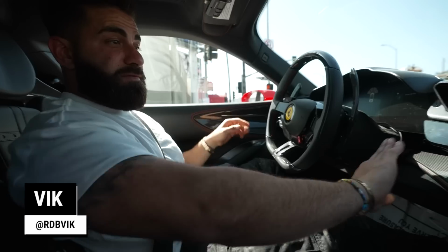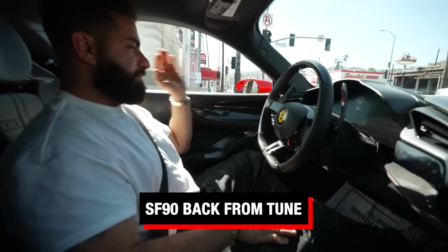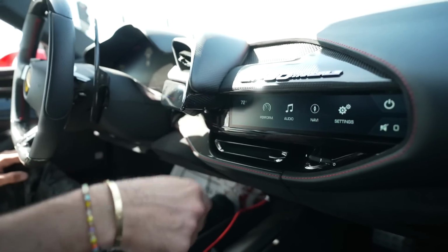What more do you want? Everything is touchscreen, illuminated digitally on the steering wheel, the air conditioning panel, mirrors. That's your view, the passenger view. You could literally have your own menu.